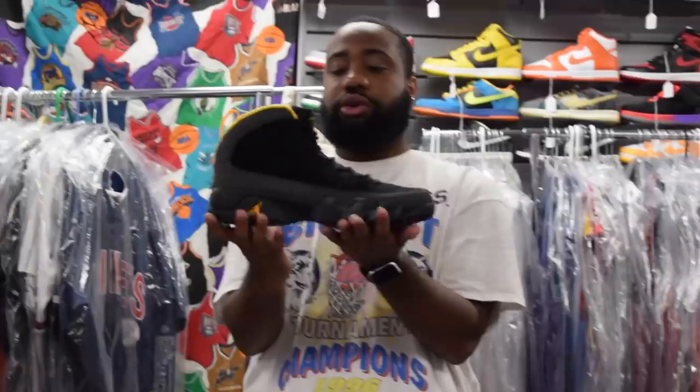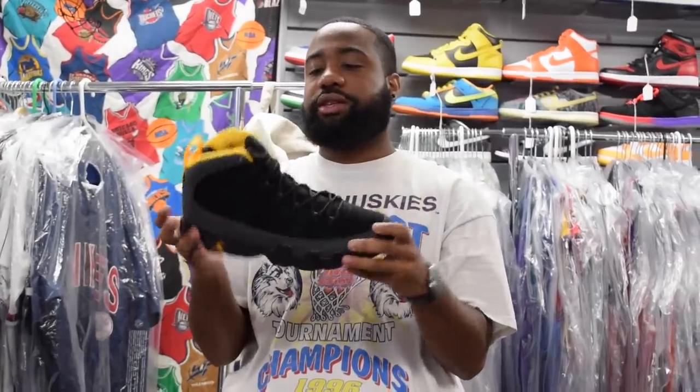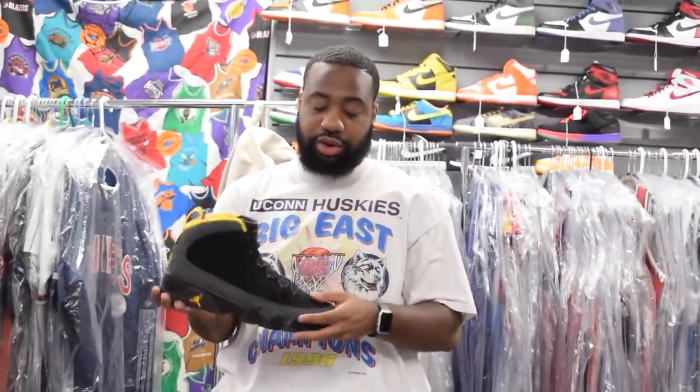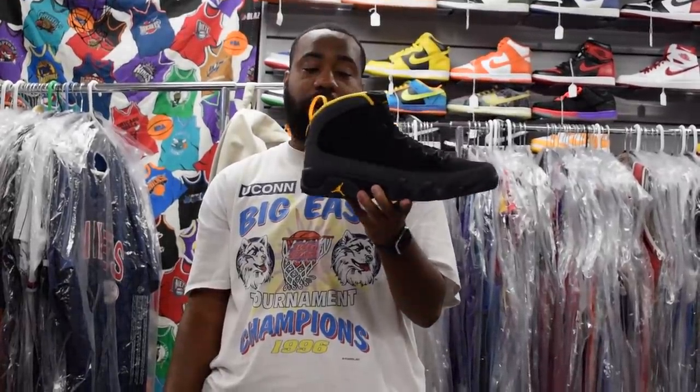Size 14 University Gold 9s. Crazy thing about this shoe is the size. Size 14 surprisingly started doing well for us. Usually we used to pass on a size 14 because I felt like we didn't have a market for it. But lately, with YouTube and everything, a lot of people been asking for size 14s. Pretty good shoe to go out for a good price.